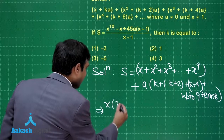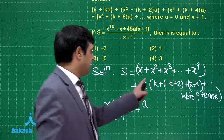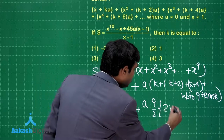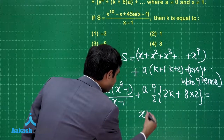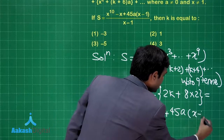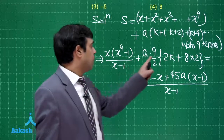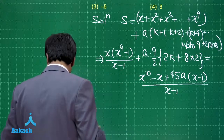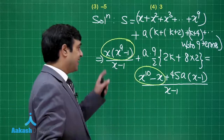This is x into x9 minus 1 upon x minus 1 plus a multiplied with the AP with 9 terms. So we can write 9 by 2 multiplied with 2k plus 8 into 2 is equal to the given one, that is x10 minus x plus 45a into x minus 1 divided by x minus 1. This is all. When you take LCM on left hand side, you can see x minus 1 is cancelled. This is x10 minus x, this is also cancelled. This is clear? So what we observe over here, that the term x into x9 minus 1 is cancelled with this one. This x minus 1 already cancelled after taking LCM.